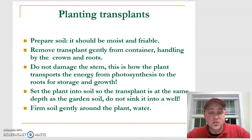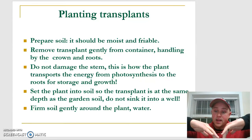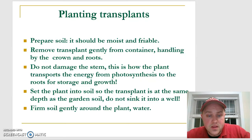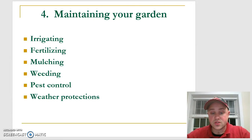Set the plant into the soil so the transplant is at the same depth as in the container. Do not sink it into a well. In other words, do not plant it so deep that it creates a well. When that happens and you water it, it creates a pool, and that can sometimes overwhelm the plant and drown it. Firm soil gently around the plant and then water. So maintain your garden with regard to irrigation, fertilizing, mulching, weeding, pest control, and weather protection.